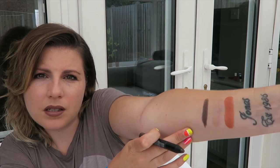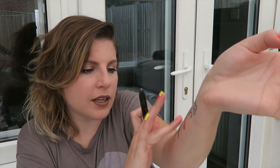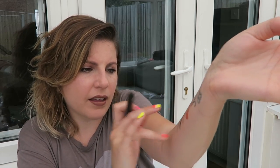It's brown kind of with some silver to it. That's that one there. I'm gonna just put a little bit and see if you can smudge it. Yeah, you can. You could kind of do a little bit of it. That's how I tend to use these products. Just a little bit on my eyelid and smudge it all out. Just easy stuff.